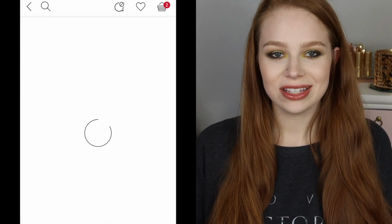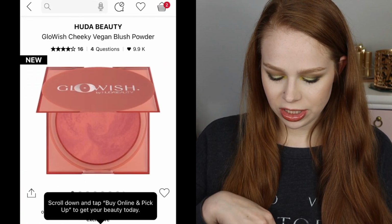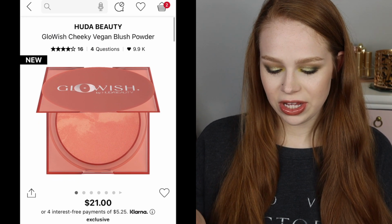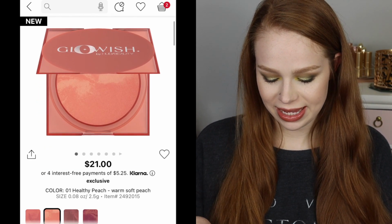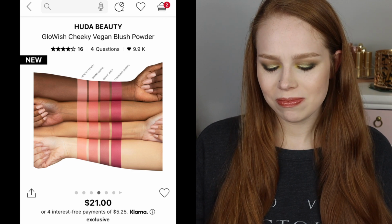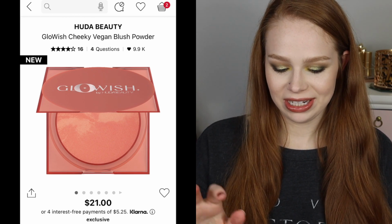My internet's being really slow today. Okay, so we've got the new Huda Beauty blushes, which look so pretty. This shade Healthy Peach. I said I wasn't gonna buy it. I did a video specifically duping the vibes of things on my wish list, and this was one of the things I said I was gonna buy. I'm pretty sure that made it in this video. But it's only $21. It's like a little mini blush, and that appeals to me a lot because blushes are so hard to go through. We'll add, and we'll think about it later.